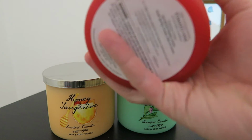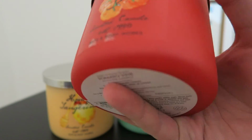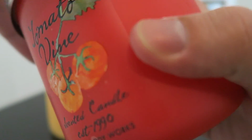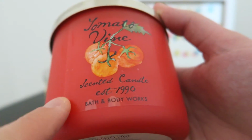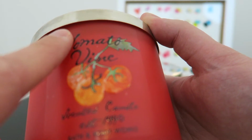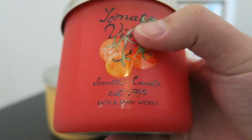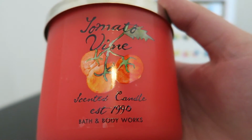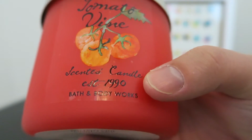It is the frosted glass that we first were introduced to at the Coastal Cool collection back in like 2014. It's like a red coating on the outside. And then the labels are sized like a long rectangle, just clear there, and then it's all raised, embossed lettering, and then they just have the black handwritten font with a painted image of the fruit or the flower or whatever, and then just scented candle, established 1990, Bath and Body Works.